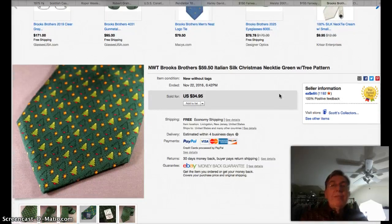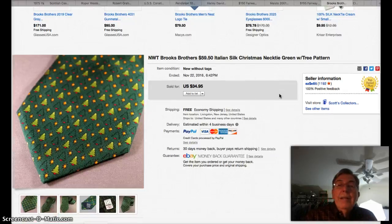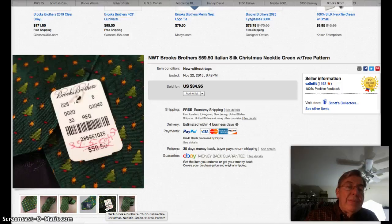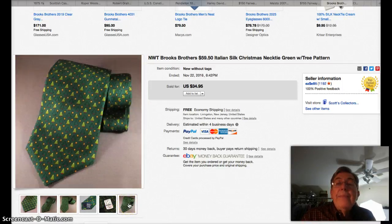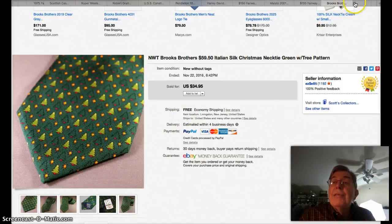Brooks Brothers. This is a tie, I believe. Here we go. This is a Brooks Brothers Italian silk Christmas necktie. Now, I bought this last January for $3, and it still has the tag on it. You can see it's been marked down a couple of times. $59.50. It was last sold for $29.52. I got $35 for it, $34.95 with free shipping. And I sat on it for almost a whole year. Listed it in December and got the sale. Paid $3. I bought a couple of ties after Christmas last year.